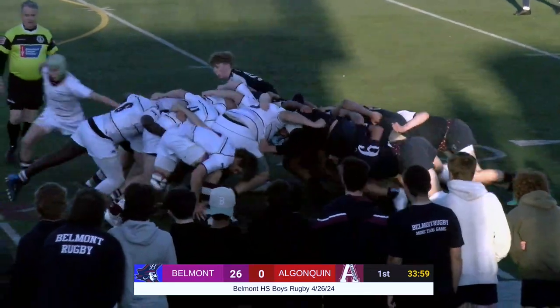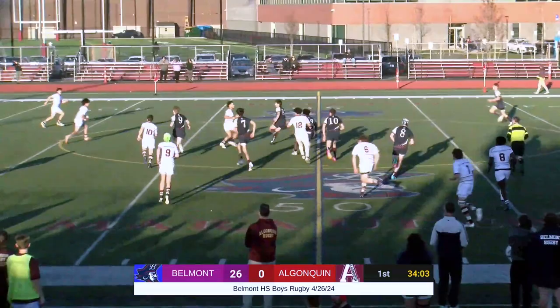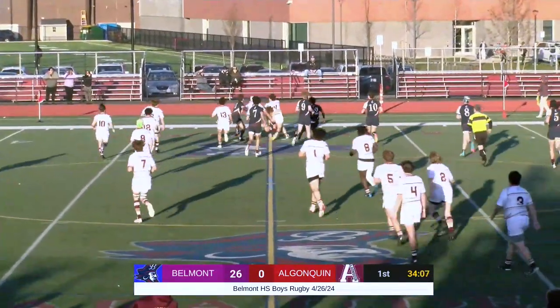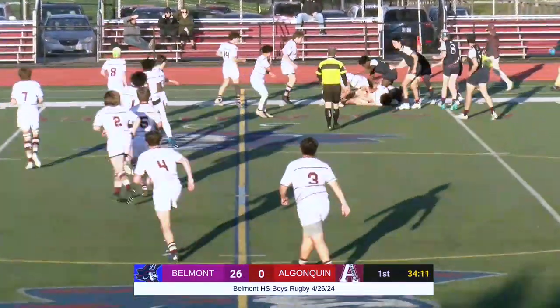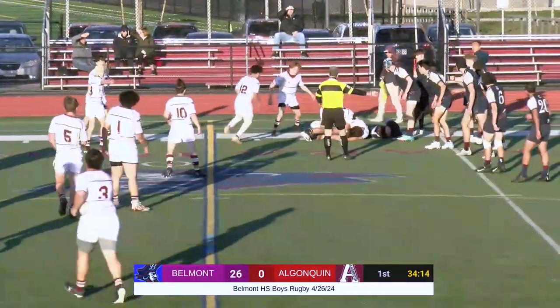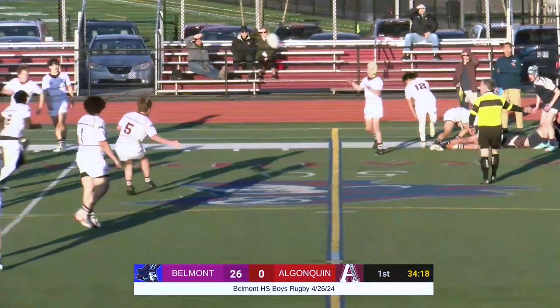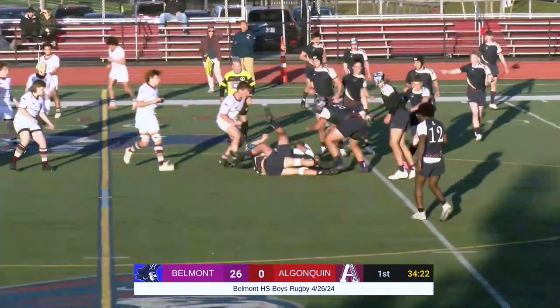Algonquin with the scrum. Pass out to the backs, skip to the 15. Able to get the ball out, but bobbled there. There's a battle for it. Algonquin rucking well, cleans it. Ball comes out.